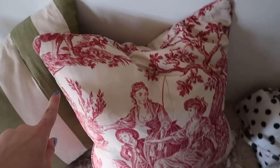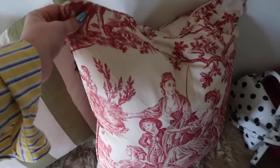And then I also got these pillows. Okay, so I got the pillowcases. Well, this one's from IKEA, I've had that for a while. And then I got this one from Amazon.